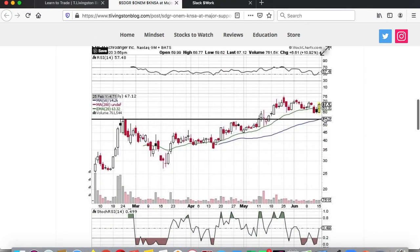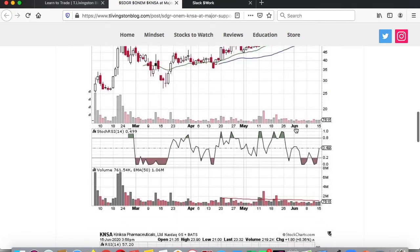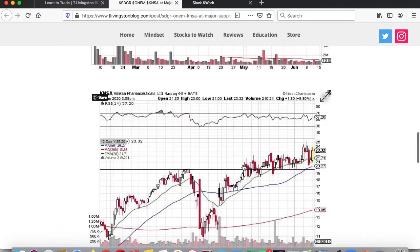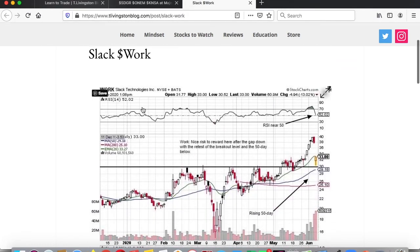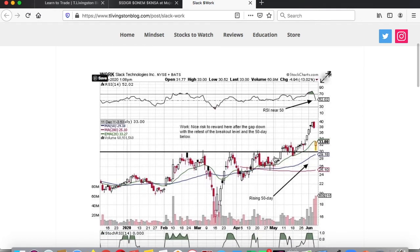Very similar thing happened down here. SDGR broke out above this point, around 54, headed higher, came down, and it didn't pull back exactly to that level, but it came down towards that 55 level, and then it found support. Same thing, KNSA broke out here, some sideways action, headed higher, and then pulled back towards that level and found support at the $20 level. A similar thing happened to WORK here, Slack Technologies, the symbol is WORK. Breakout over here around $30. It headed higher, and then it fell, and look at this. It found support right at that $30 level, okay?